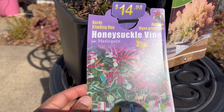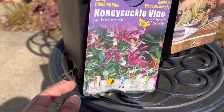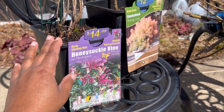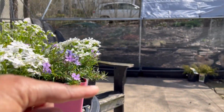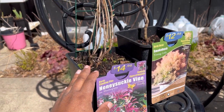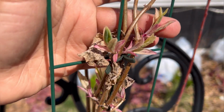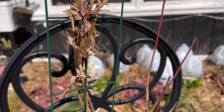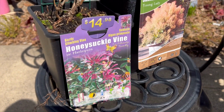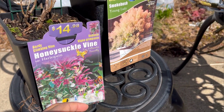Okay, so down here I've got the honeysuckle vine. This is a variegated honeysuckle. I have to do some more research, but my goal is to plant it over there on the chicken coop and have something perennial that grows on that. But it's already got some leaves going, which are super pretty. I can already see the variegation. So beautiful, but I need to do a little bit more research on honeysuckle, because if it doesn't work by the chicken coop, then I'll have to move it someplace else.